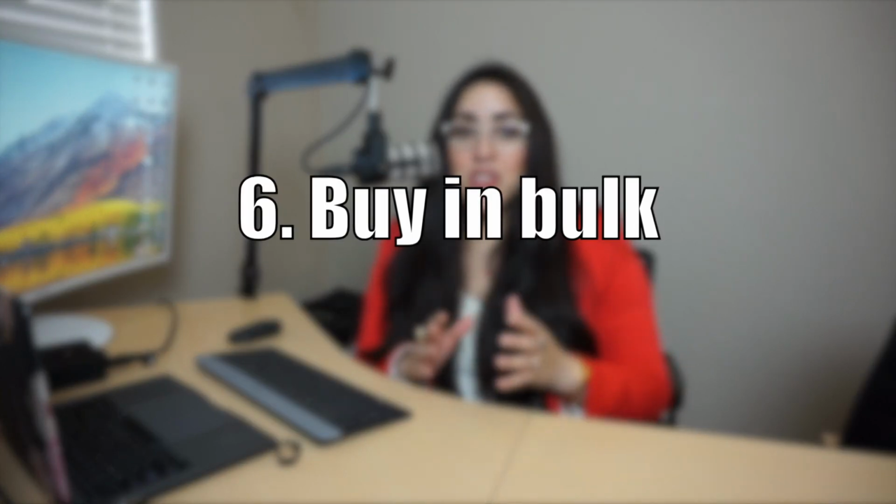Tip number six is to buy in bulk. Places like Costco or Sam's Club are great options for this. Sometimes even Walmart is a great option for this because you can buy a lot of one ingredient that you know that you're going to use for multiple meals, and when you do that, you're actually reducing the price of going and getting it every single time that you need it. So buying in bulk is a great option to help you save money in the long run because you may have to put a little bit more up front.